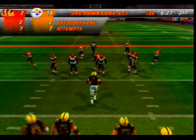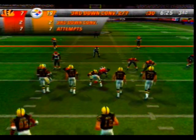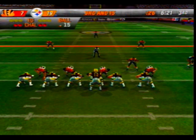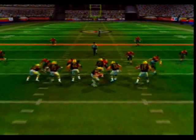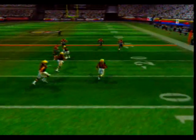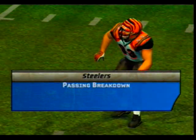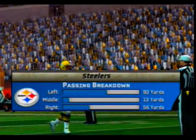Ball on their own 15. Ball on the 15-yard line. I'm coming through, baby. Only one man in the backfield. Drops back. Throwing. It's his receiver in the open field. Goodwin is there for the tackle at the 20. Great defensive effort to keep them from getting close to the sticks.